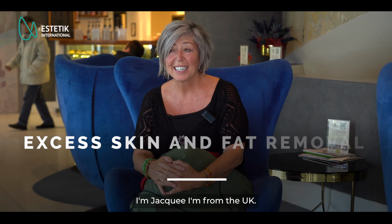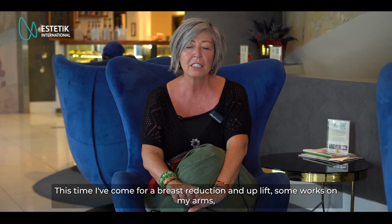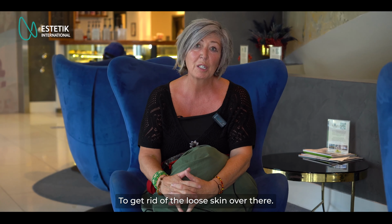I'm Jackie. I'm from the UK. This time I've come for a breast reduction and uplift and some work on my arms to get rid of some of the loose skin there.